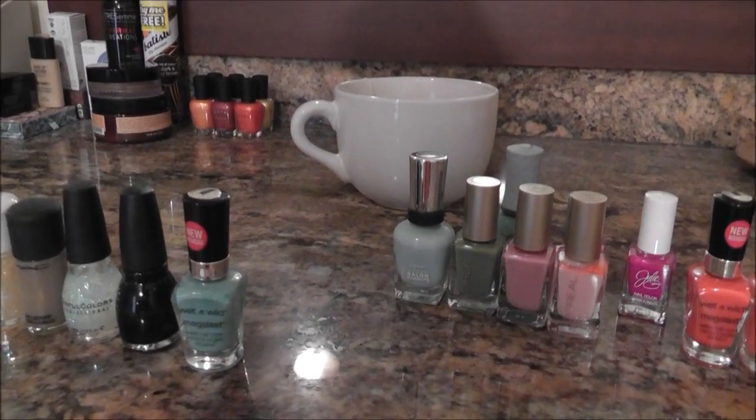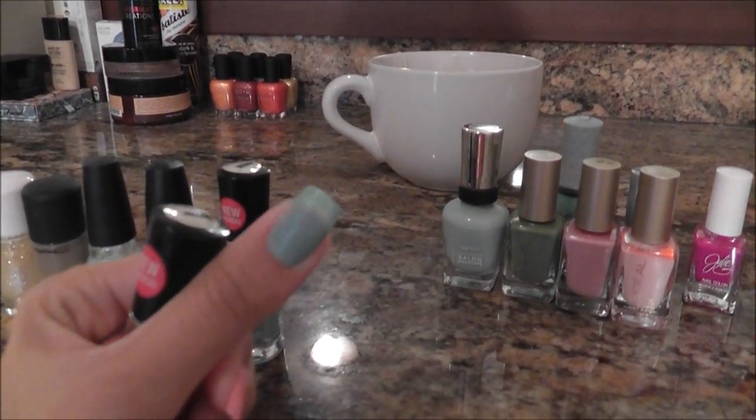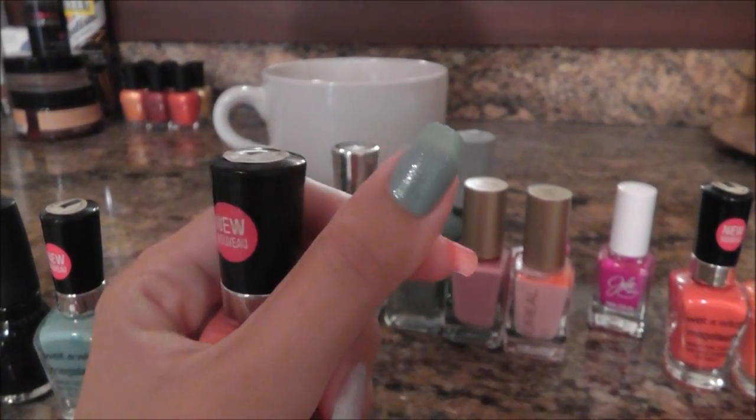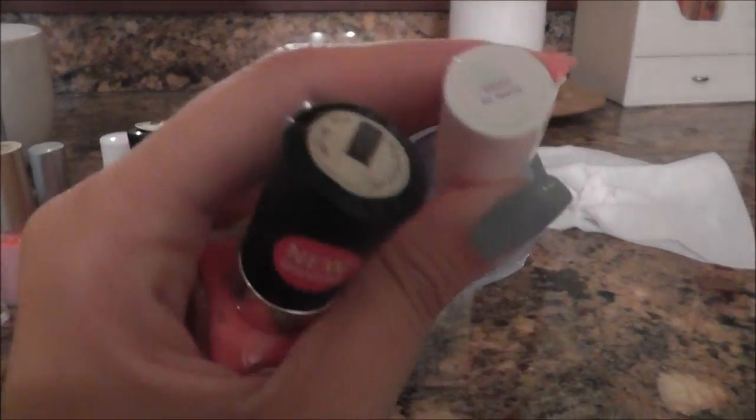When it comes to blue nail polish, I don't wear a lot of it, but I like the warmer blues, with a little bit of aqua tone, because I have a warm skin tone. I'm sorry I'm getting off on a rant here, but I have a warm skin tone and it just seems to flow better than cooler tone blues, which is why this Essie, this was a cute one.